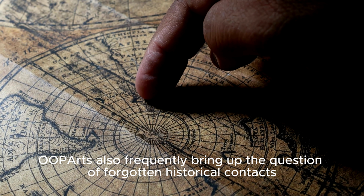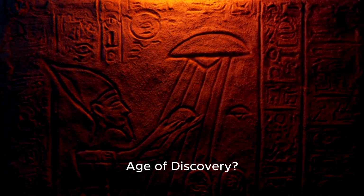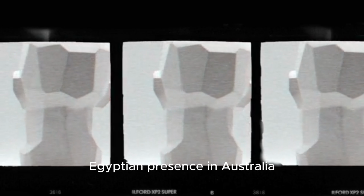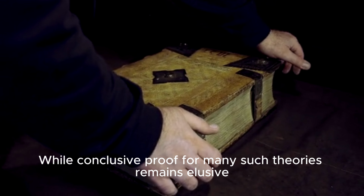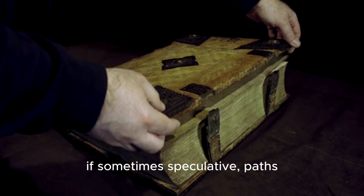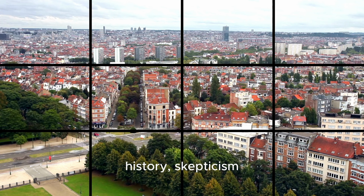OOPArts also frequently bring up the question of forgotten historical contexts. Could ancient cultures have interacted across vast oceans long before the accepted age of discovery? Finds like the Maine Penny, or contested evidence of Roman artifacts in the Americas, or even claims of ancient Egyptian presence in Australia, all feed into this narrative. While conclusive proof for many such theories remains elusive, OOPArts serve as tantalizing breadcrumbs that lead researchers down intriguing, if sometimes speculative, paths. The world of out-of-place artifacts is a captivating intersection of archaeology, history, skepticism, and wonder.